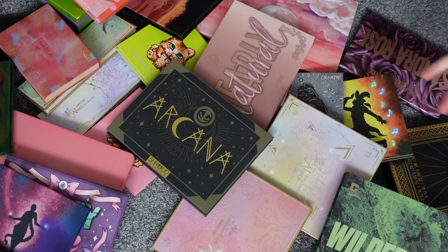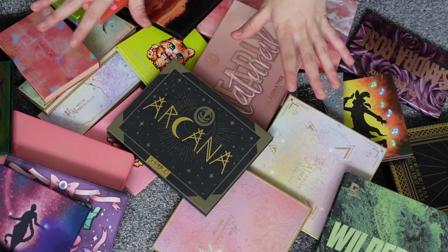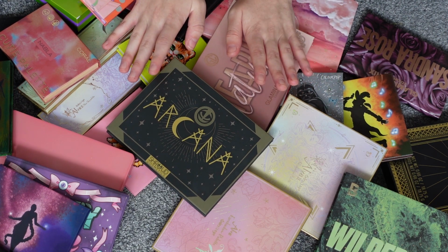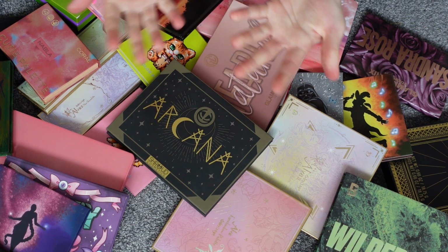Alright, so welcome to my eyeshadow palette collection. I'm really happy with the size of my collection. There's a lot of favourites in here, and not too long ago I recently did a declutter where I decluttered a bunch of palettes that I wasn't really getting much use out of and weren't really sparking joy. So this is the most updated palette collection of 2022.